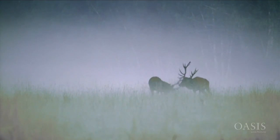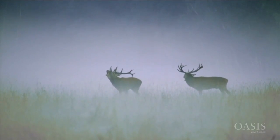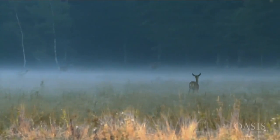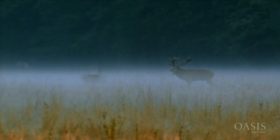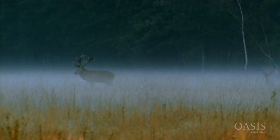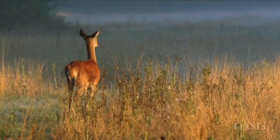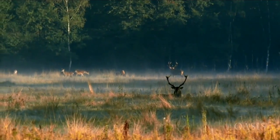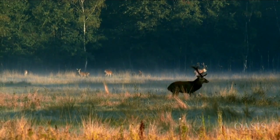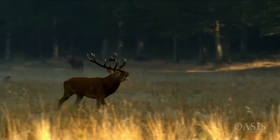September. The great moment is finally here for the deer. The hoarse calls of males reveal tensions in the herd. These rivalries will soon result in confrontations. This large 14-point stag has already been ruling this herd in the rutting area for 2 years, and he intends to maintain his reign. However, 2 other males aspire to his throne, and he will have to chase them off.